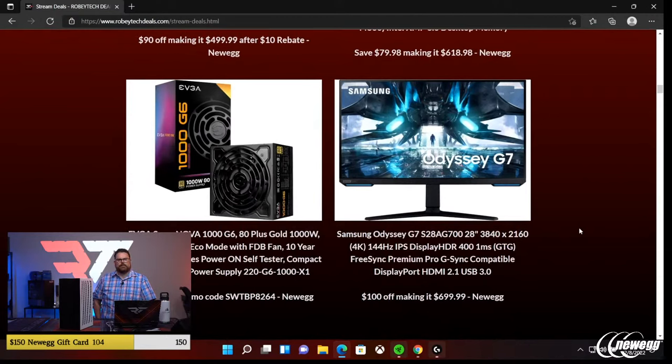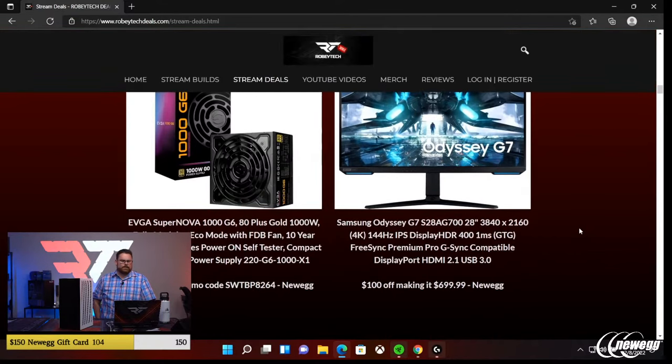EVGA, awesome, 1,000 watt, awesome. If you're using a 3080, 3080 Ti build, or even a 3090 build, well, say 3090, you want 1,200 watts. That's a great power supply for that.